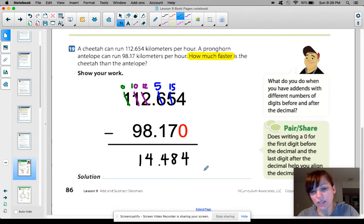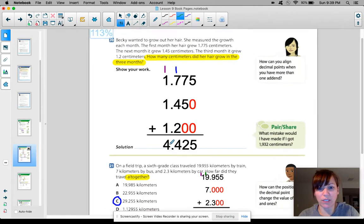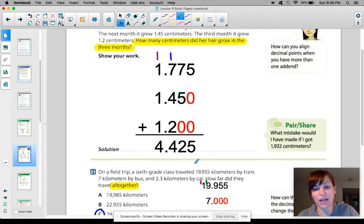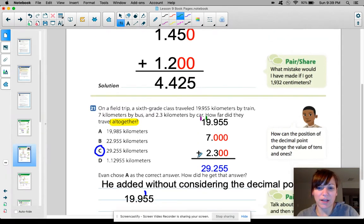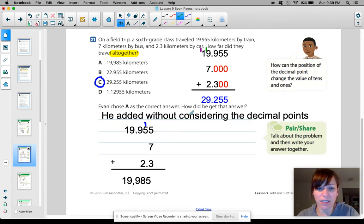And number 19, you should have gotten 14 and 484 thousandths with that subtraction problem. Number 20, you should have added all of those numbers up and gotten 4 and 425 thousandths. When you are adding the numbers for number 21, you should have gotten 29 and 255 thousandths, which is choice C. And Evan, it's always good to analyze. If he did not consider the decimal points, that is a way that he could get 19,995.